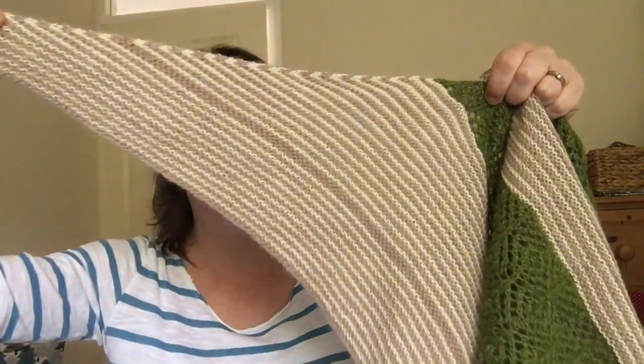Oops, obviously there's a mistake there, I think. So it's a lace and garter striped shawl. I knit mine out of Bahram U Titus 4-ply. It's a little bit on the itchy side for me. I have fairly sensitive skin.